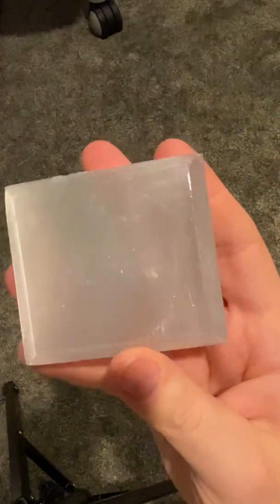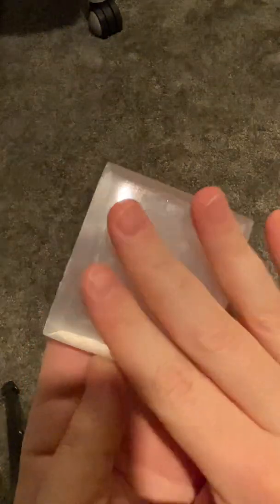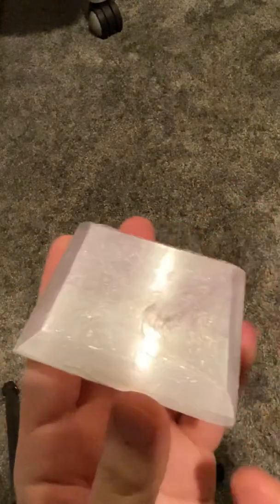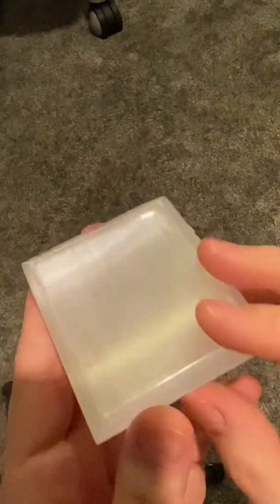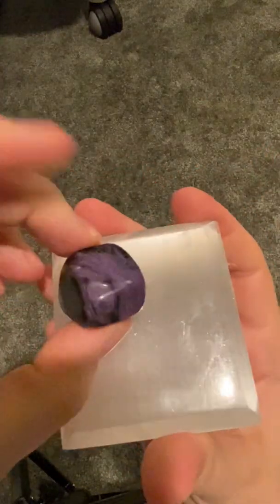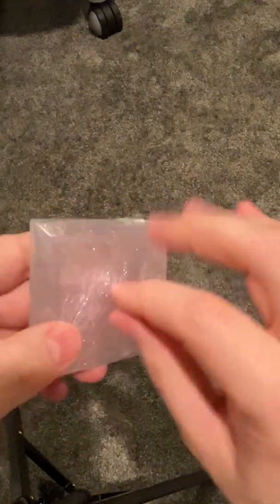So this is a little piece of selenite. Nice little standing piece. No square. This is on the board as well, I believe. And selenite is a fairly new stone, but it never has to be cleansed. It's a natural cleanser, and you just place your new stones on top and leave it on. I usually leave it on for like a whole day, and then that's it. And it's wrapped in saran because it can get a little chalky. So that's that one.